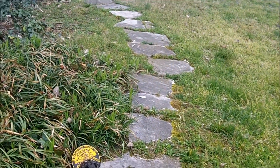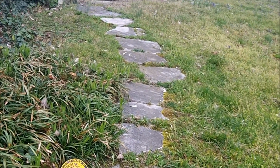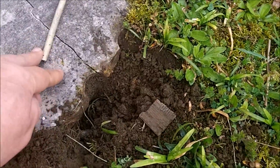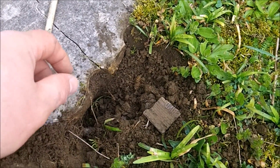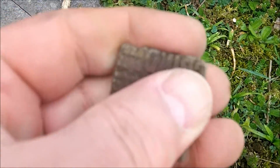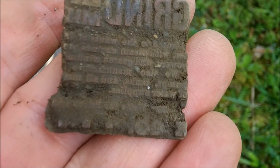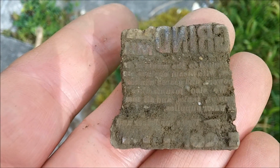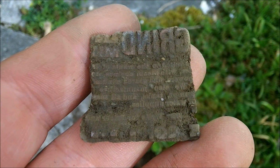Well, I'm on the side of this really cool Victorian, and I'm hunting along this flagstone path on the side of the house. Got a signal like right up against one of these flagstones, and it was ringing at 12:32. Sometimes there's a bullet signal, but I dug this out, and after I started cleaning it, I realized I had a piece of printer's plate, a newspaper printer's plate. And it looks like I'll be able to read what it says. I can see grind up here, but that's kind of a cool piece. It's actually kind of curved, but I'll get that cleaned up and we'll see what it says.